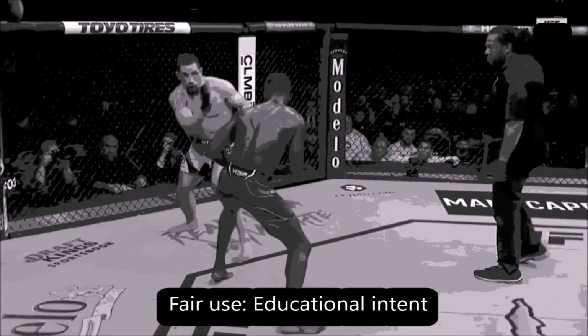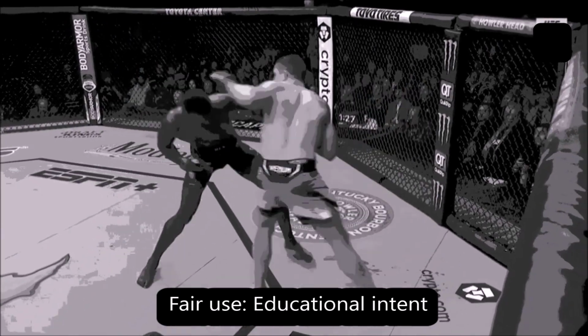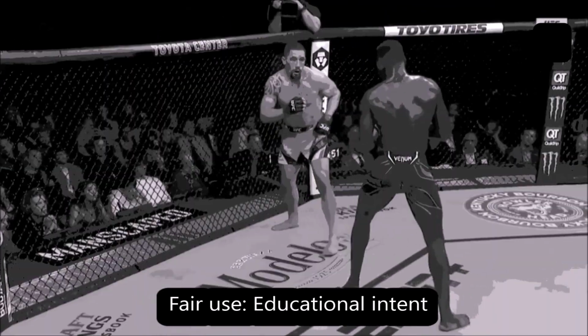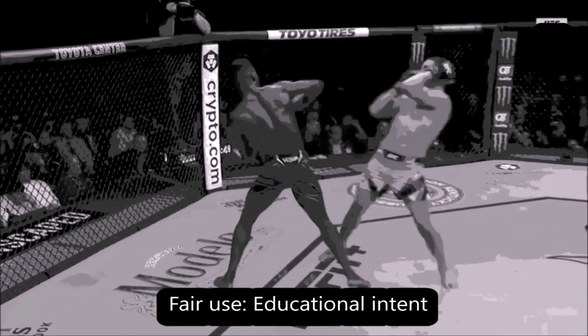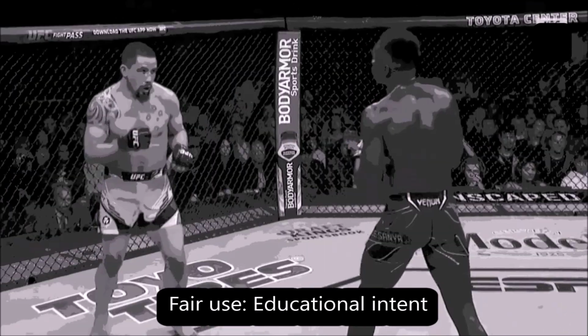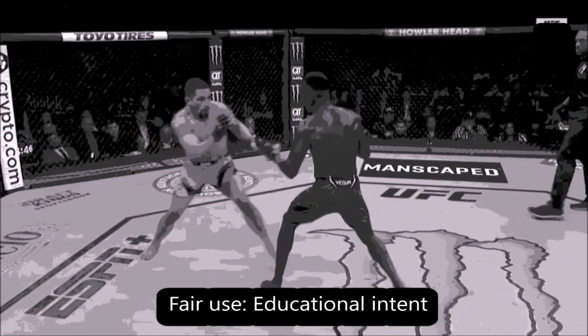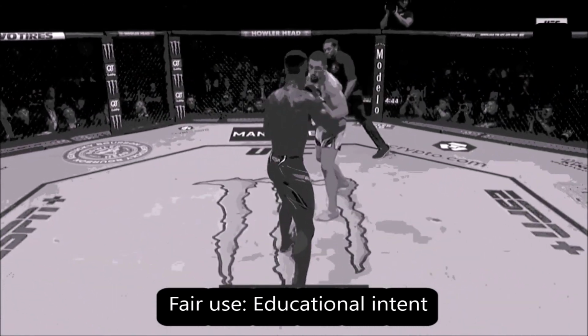I personally would not have realized how defensively sound Rob was against those very specific counters that dropped him in the first fight if I had not studied this fight closely, or even noticed how good Izzy was at adapting to Rob. There was some controversy surrounding this fight about who won, but as usual I'm more interested in how this fight played out from a technical perspective and what we can learn from it. So that's been the focus of this video.